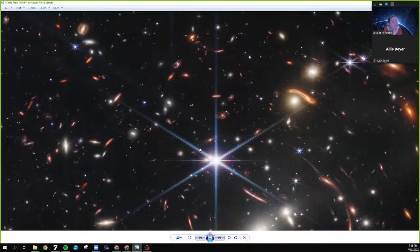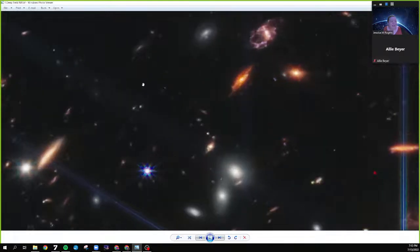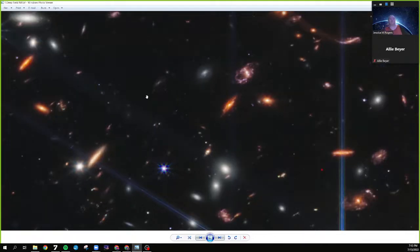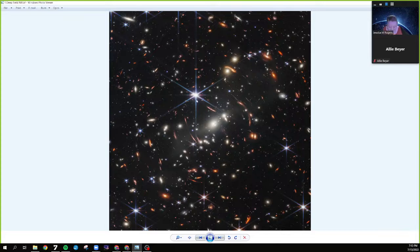So what's also amazing, taking a look at this, is how much detail there is. As you zoom in, every little smudge that you're seeing, that's another galaxy. And a lot of these are galaxies that are behind the cluster, so far away. In fact, we know how far away some of these galaxies are, and I'll show you that in a second.